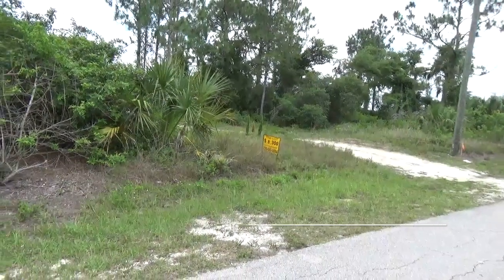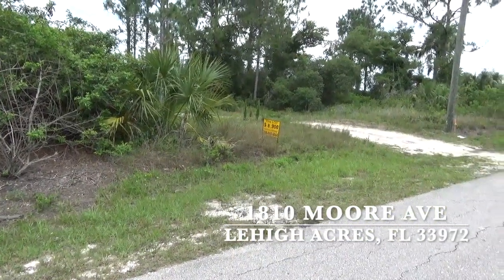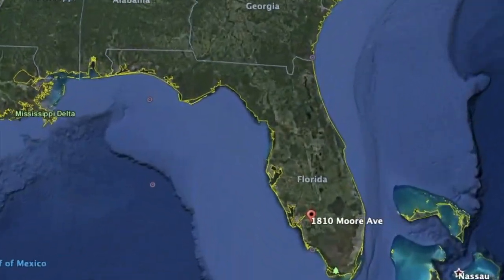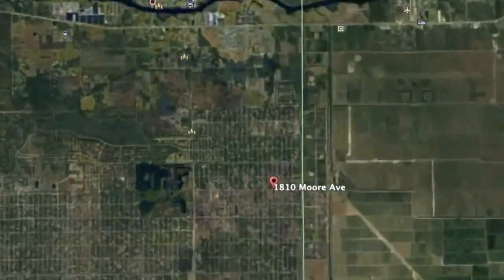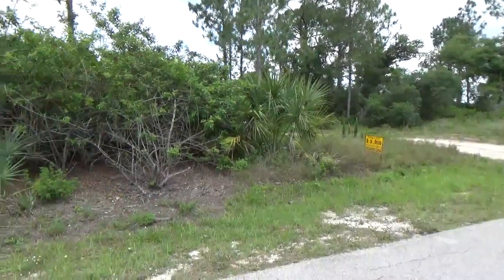Today we are at 1810 Moore Avenue in Lehigh Acres, Florida, 33972. Very, very excited about this property.